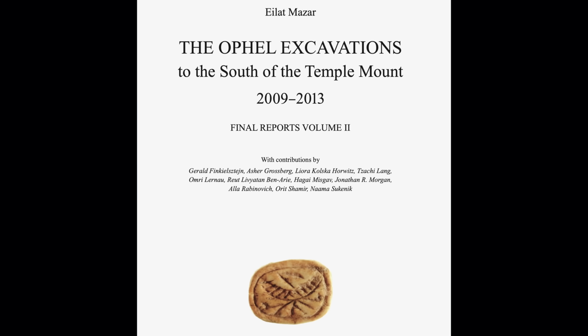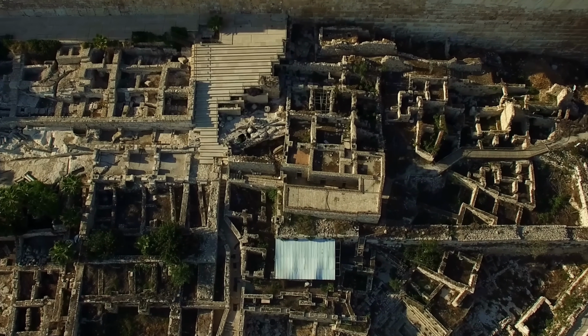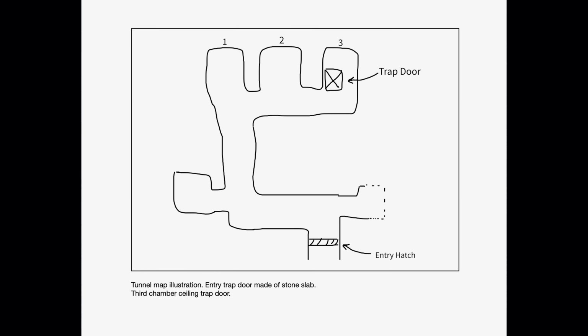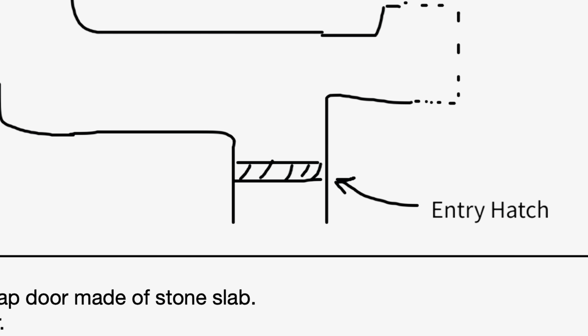And archaeologists since then have tried to sweep the entire area with metal detectors, and they found nothing else similar to this. But recently, they've opened up a new area, and they've stumbled upon something very, very interesting. A seemingly normal drainage tunnel. So they thought. At its entrance, they found a hatch made out of a huge stone slab.